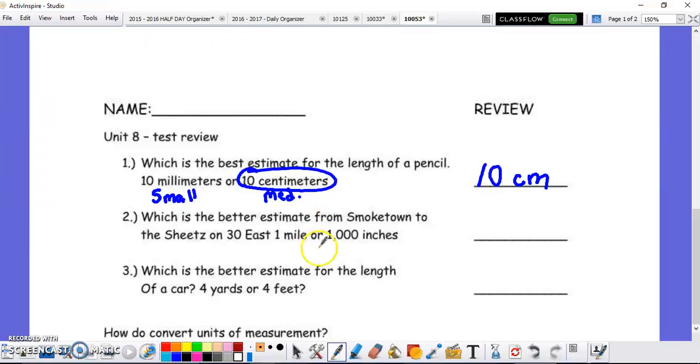If you can't remember these, please check out the videos here on my website to make sure that you know the songs, hand and body motions, and everything else. Because once you have those down, you can see that 10 miniature mini millimeters is way too small to measure the length of a pencil, and the most reasonable unit of measurement here in metric length would be 10 centimeters. Or if you took your pinky, the nail of your pinky, and stretched it across 10 times, you'd most likely get the length of the pencil. The same strategy can be applied for questions 2 and 3.